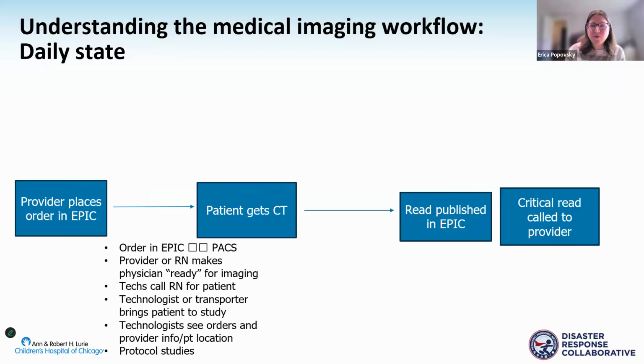But through our SIMs, we were able to map this process out in much more detail and realize all of these behind-the-scenes aspects. And so, it looks like my arrows below turned into boxes, and I apologize for that. But this may not be universal. There are lots of different EHRs in place.